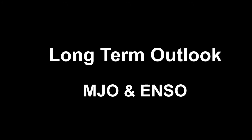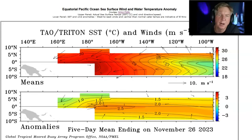Let's go take a look long term. What's going on with the 2 major oscillations that affect our weather we can see a month out or even up to a year out? That is the MJO, the Madden-Julian Oscillation, and the El Nino Southern Oscillation. First off, we're going to talk about the MJO, the Madden-Julian Oscillation. It's this periodic weather oscillation. It has 2 phases, the active phase and the inactive phase.